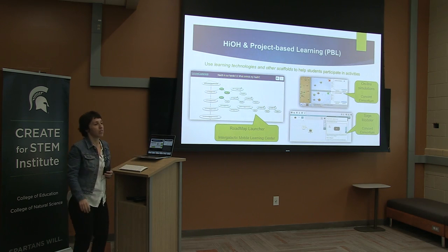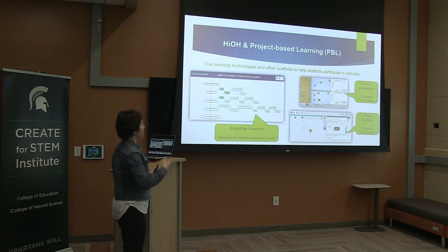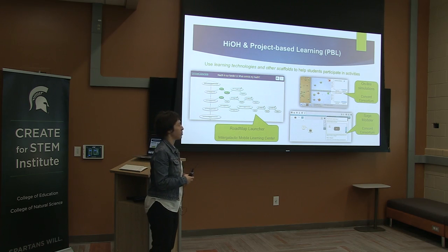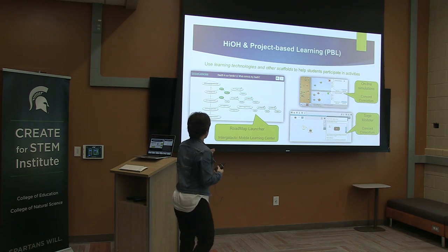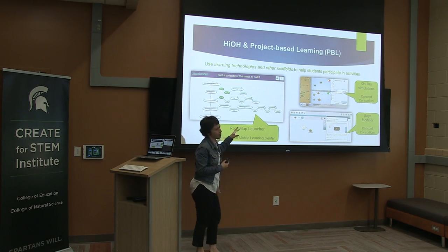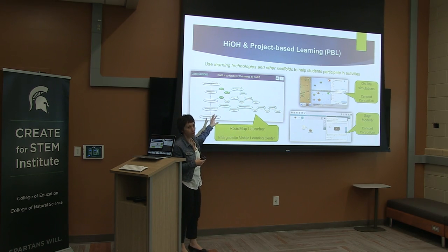Okay, so the third principle of project-based learning is using learning technologies and other scaffolds to help students participate in the activities. So our curriculum has lots of technology in it. I'll just briefly go through the different technologies. The whole curriculum is actually disseminated to both teachers and students through something we call the roadmap, which is a visual representation of the unit, and it's developed in collaboration with U of M.